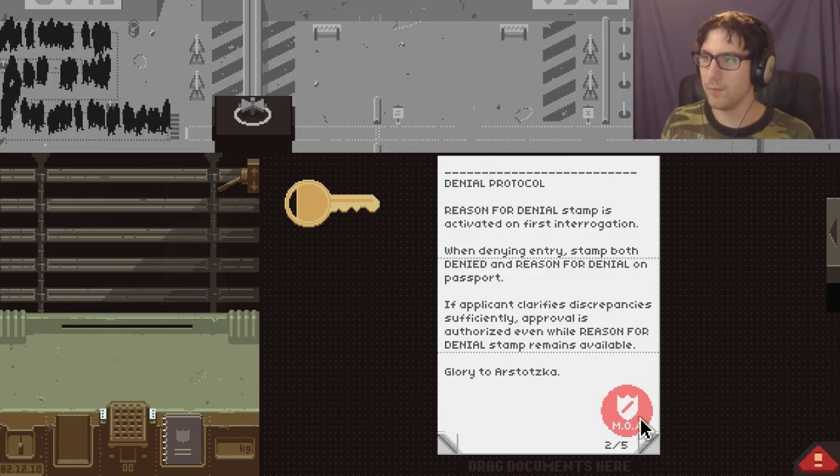Denial protocol. Reason for denial stamp is activated on first interrogation. When denied entry, stamp both denied and reason for denial on passport. If applicant clarifies discrepancies sufficiently, approval is authorized even while reason for denial stamp remains available.